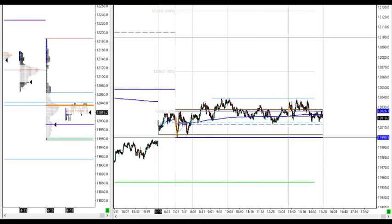So here we are a few hours later, a few minutes before the European cash equity close. You can see price basically had a range of 35 points or so, a very tight range, although with tradable failures here at the highs retest and at the midpoint of the initial balance area. I haven't placed any other trades since the long this morning. This one was a good one for a long as well.